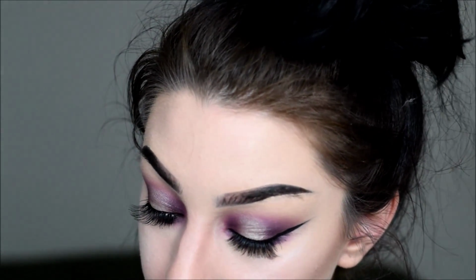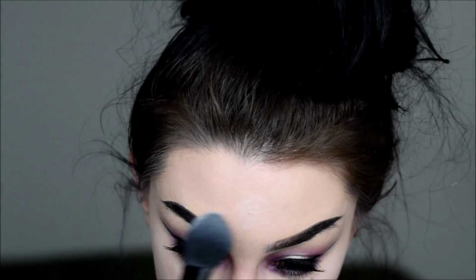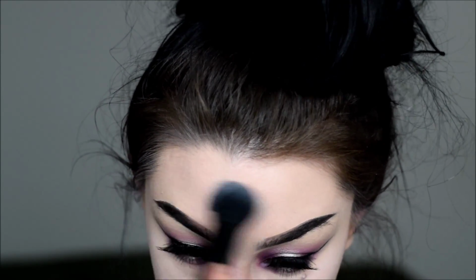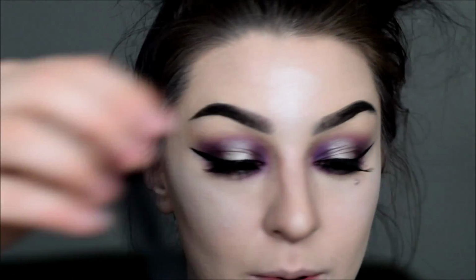I'm always down for a new white highlight that doesn't have a lot of glitter in it, and this is perfect. It's just like your basic satiny shimmer eyeshadow. And so I'm gonna place this all throughout my T-zone, and then I'm gonna take a smaller brush.